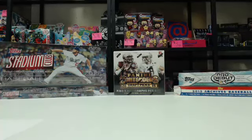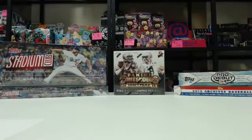Don't forget, we have 2015 Archives. The remaining teams are 20% off on the website. And then we have Panini Contenders on the website. I think I'm going to list those, the remaining teams of those, on eBay here probably in the next 24 hours also.